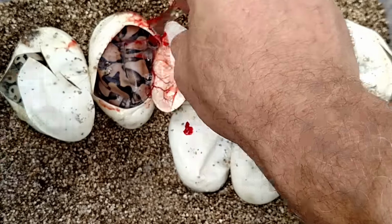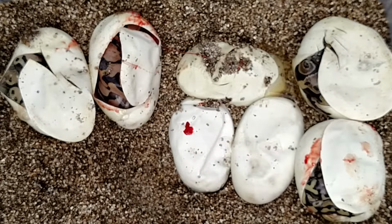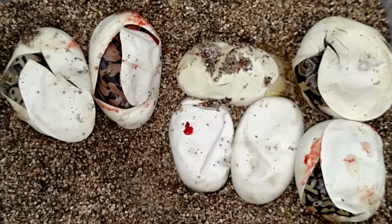Now let's go for a pastel calico Enchi. Yeah, cut that one last. Let me get my wiping rag here. That's sweet.